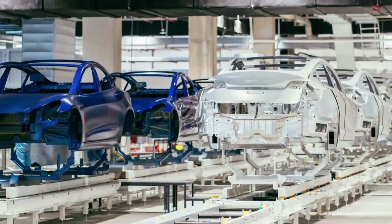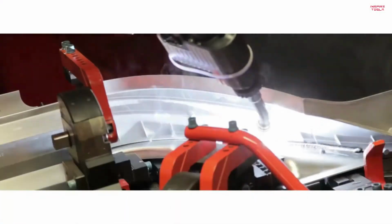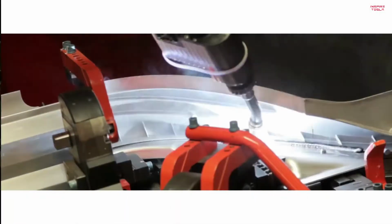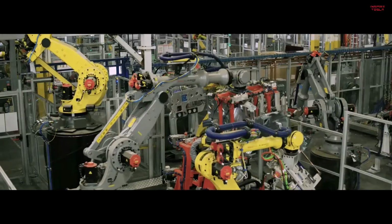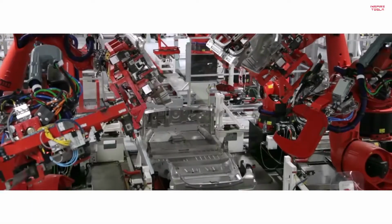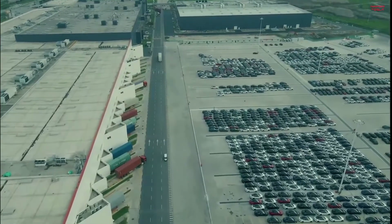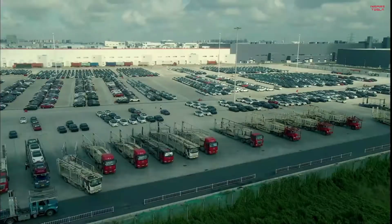Giga Shanghai production lines seem to be inspired by sci-fi writers who depicted how machines will eventually do all work instead of people. The assembly is automated, so more than half of the steps during vehicle production are made by robots. It means that there is no chance for human mistakes and for a poorly done job. So, Teslas that are made in China are of quite good quality, aren't they?